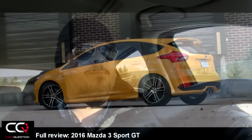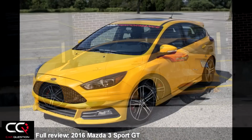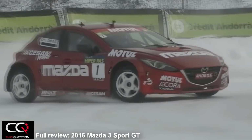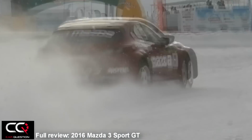So let's compare the car. Right now on the market, the compact class is full of models. Let's start with the Ford Focus. The Ford Focus, I love this car in the ST package. Incredibly fast, incredibly cool driving, the pocket rocket style. So it made me wonder, when is there going to be a speed version of the Mazda 3? We'll see.